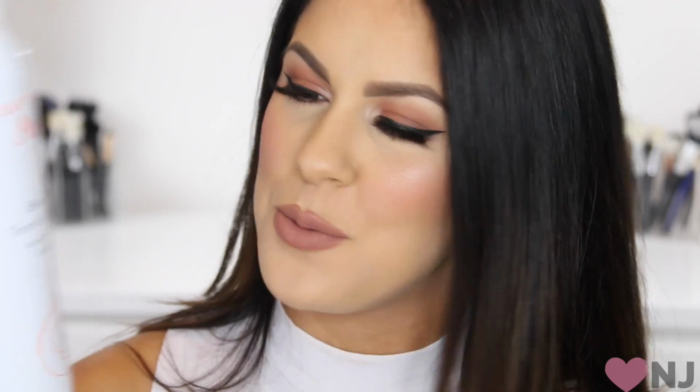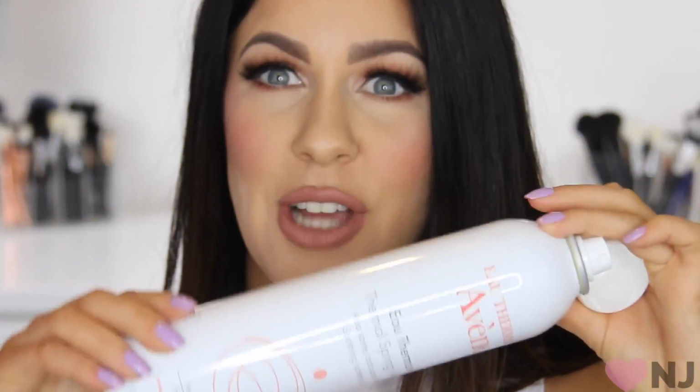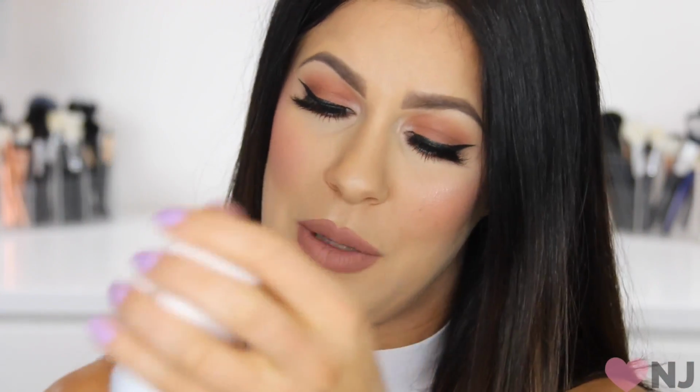And then finally, I wanted to mention my Avene thermal spring water. So this is basically a spray on thermal water, and I've got the jumbo size one because I go through this stuff like you wouldn't believe. But thermal water has really amazing soothing and cooling properties for the skin. I love to apply this before going in with my makeup.